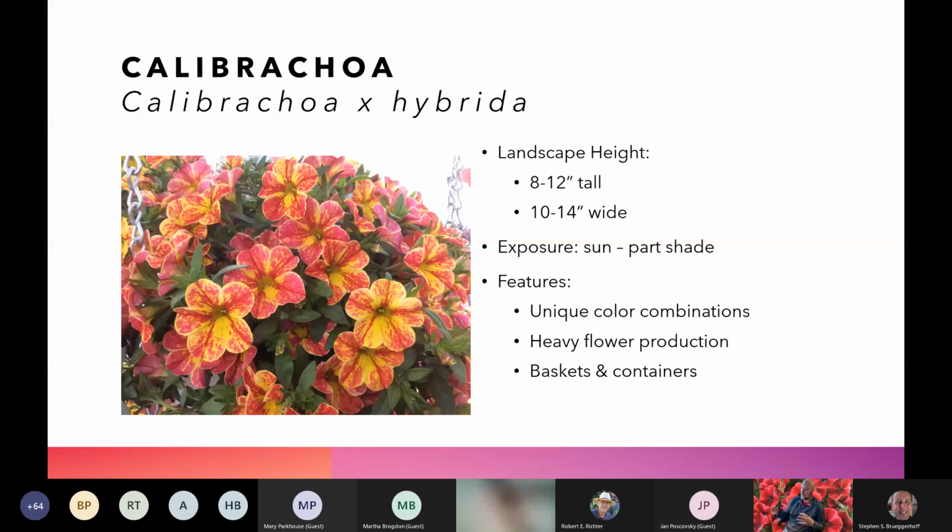Now, Calibrachoa has that look of a petunia, but the thing that's unique about Calibrachoa is the color combinations. It's a different genus altogether as opposed to petunia, and it's got these very unique bicolors, and the color intensities on these are really extreme. The flower has gotten larger, probably about the size of a silver dollar, and it will bloom over the entire plant.